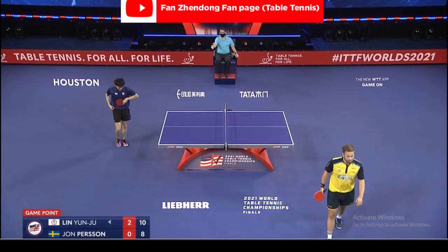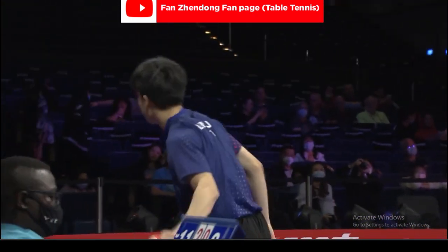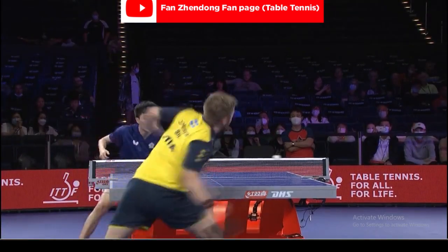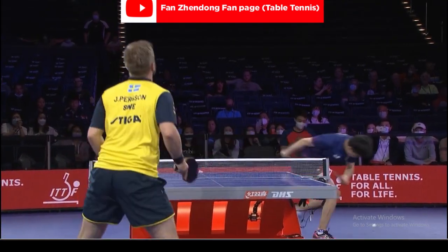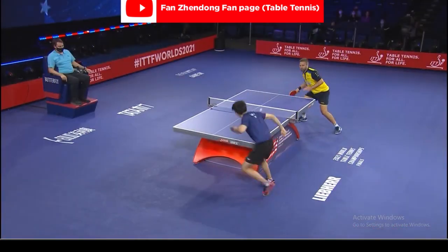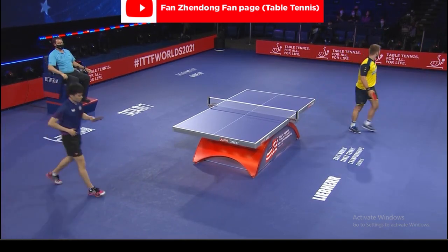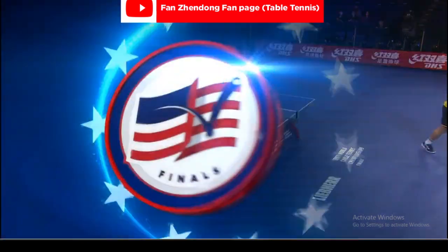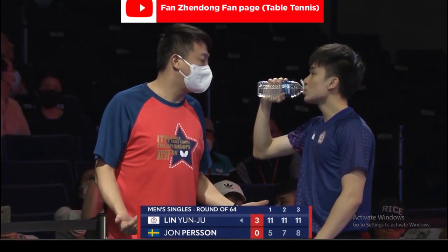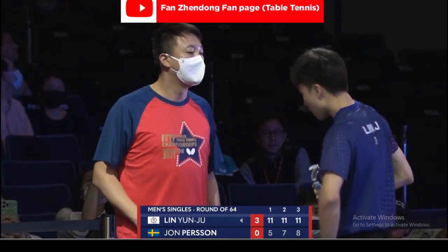11-8. And that is game point in favor of Linyun-ju after an excellent return of service that time by Perrson. Linyun-ju was able to handle it, get it back on the table, and ends up winning the point and the game, and now has taken a commanding 3-0 lead here in this round of 64 match. The player from the Chinese Taipei team currently leads 3-0, and 11-5, 11-7, 11-8 are the scores.